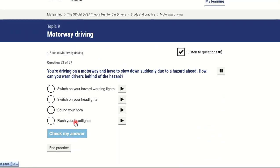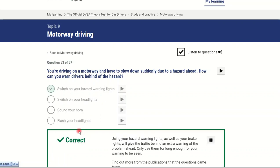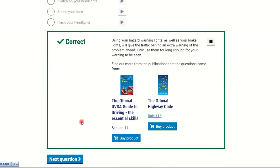You're driving on a motorway and have to slow down suddenly due to a hazard ahead. How can you warn drivers behind of the hazard? Switch on your hazard warning lights. Switch on your headlights. Sound your horn. Flash your headlights. Using your hazard warning lights, as well as your brake lights, will give the traffic behind an extra warning of the problem ahead. Only use them for long enough for your warning to be seen.